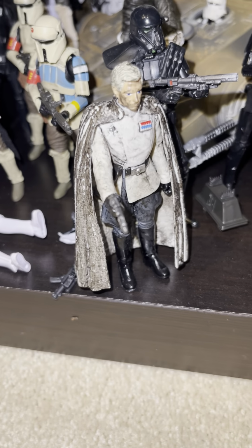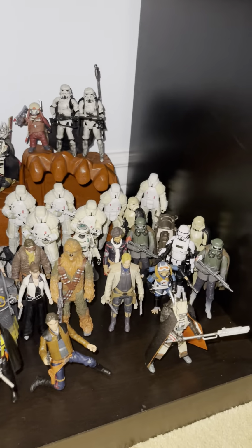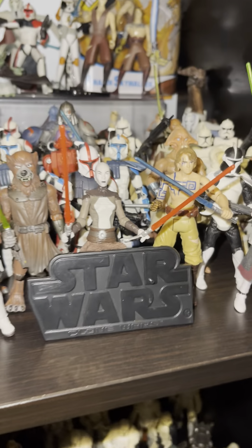Which never happened, but we thought it would look cool with the cape texture. He was supposed to walk through the water originally in the movie, in the deleted scene. Solo. Yep. Then the Clone Wars, obviously with some of them being the more articulated, newer ones.